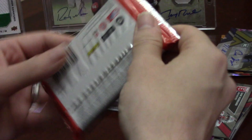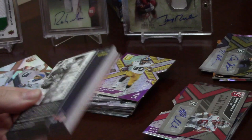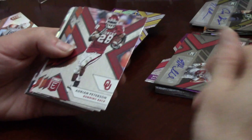All right, that's back. Last hit in here, hopefully it's a beast. That would be cool. Been a fun break though, nonetheless. Nothing crazy of value, but man, some sweet cards and a lot of fun.